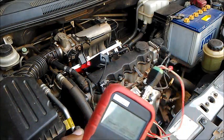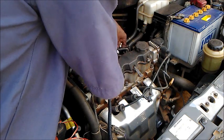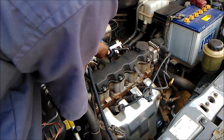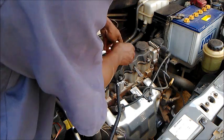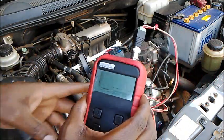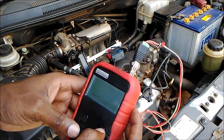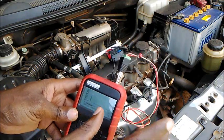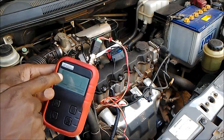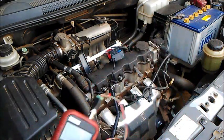Just for comparison, I'm going to go back to number 3. See that cylinder number 3 just disappeared off the screen. I'm losing a bit of detail, but when I try to go in to get a bit of detail, it kind of disappears off the screen. I have to work out how to make this thing hold the pattern on the screen. It's one of those detailed instructions that I haven't gone through for operating this thing.